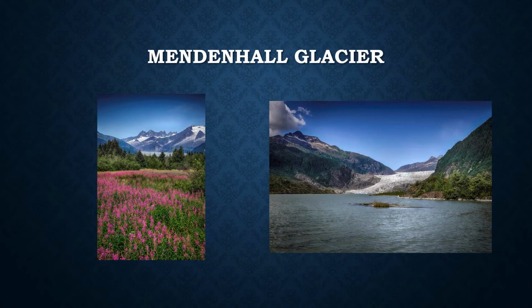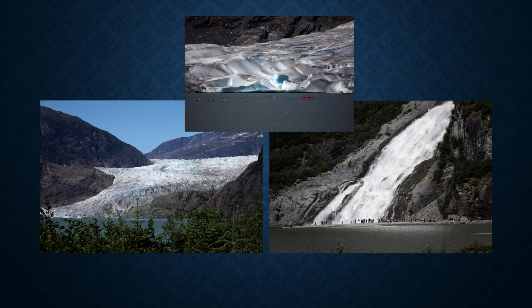The included excursion for the port in Juneau was the Mendenhall Glacier. So we certainly took advantage of that. We were bused out to the glacier along with a stop that allowed us to take the picture on the left-hand side before we reached the glacier, which you see on the right-hand side.